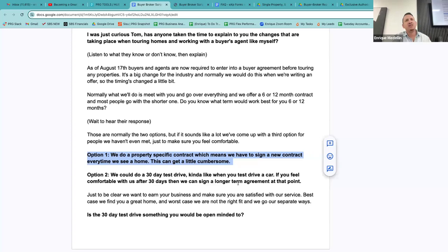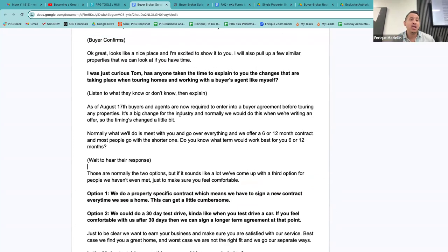So is the 30-day test drive something you guys would feel comfortable with? And that's pretty much the script. It's not that hard, right? It's super chill, super casual. But this is a script you're going to be using, guys, when you show a flex over and over and over. So you need to memorize the foundation of the script, make it your own, and hit the key points.